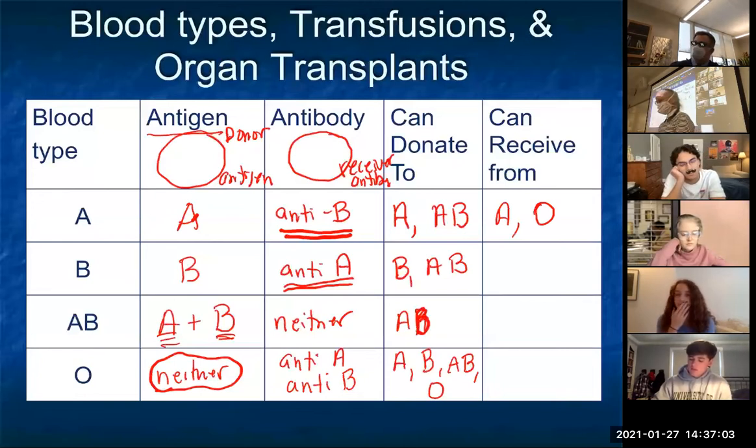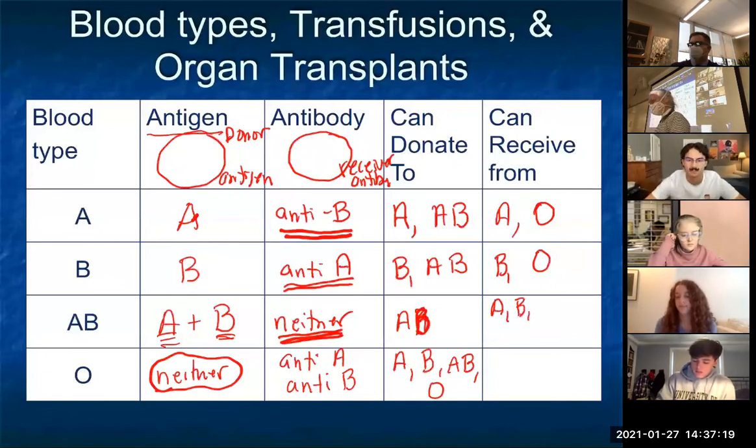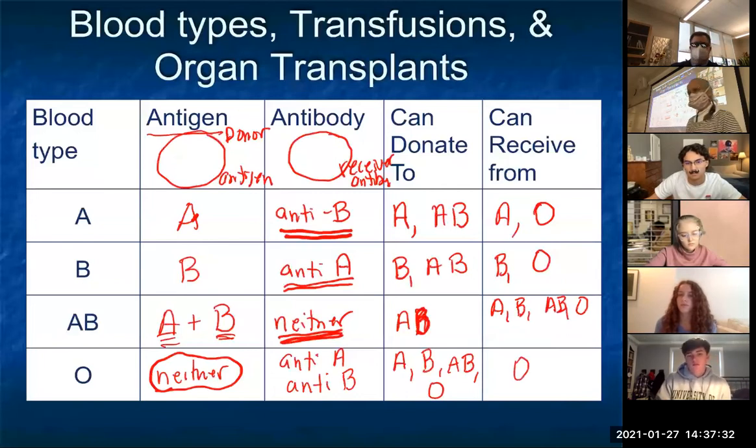So likewise, B could do B and O. Now AB has no antibodies. So whatever comes in, AB is not going to fight them off, so it can get A and B and AB and O. But poor O over here, it makes anti-A and anti-B. So no matter what blood type it would get, except for its own, it would clot it up. So you've got your universal receiver, your universal donor. This would be the universal receiver. This would be the universal donor.